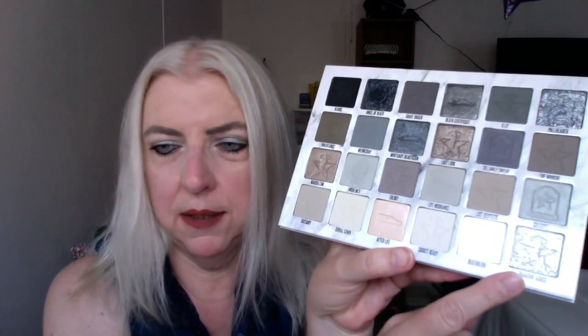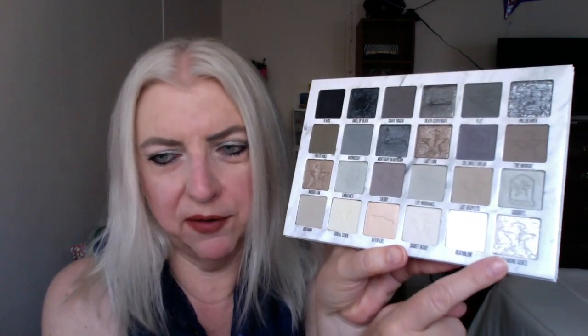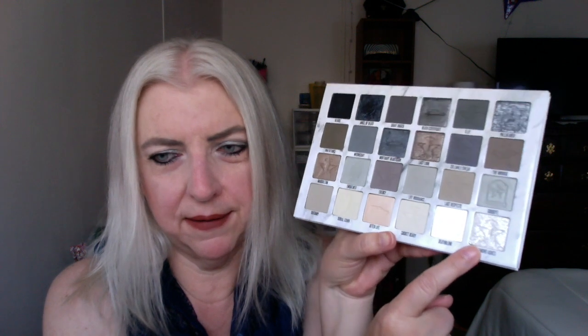And Diamond Ashes. Pure white with a wet metallic finish. No, it's got silver in it. It's definitely got silver in it. I mean, if you look at my eyes, I've got that pattern in the center. So yeah, it's white, but it's a silvery white.